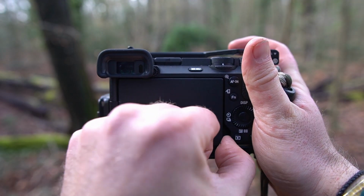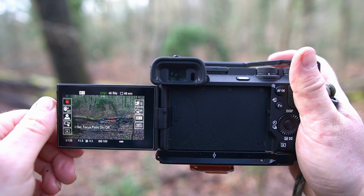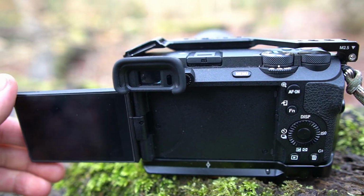It's got a fully articulating touchscreen. It works really well, can't fault it at all. It isn't the newest type of touchscreen that the a7R V has. That touchscreen does look better, but this touchscreen of the a6700 is still really good. So I'm very happy with that, and that was again one of the main reasons that I switched over.